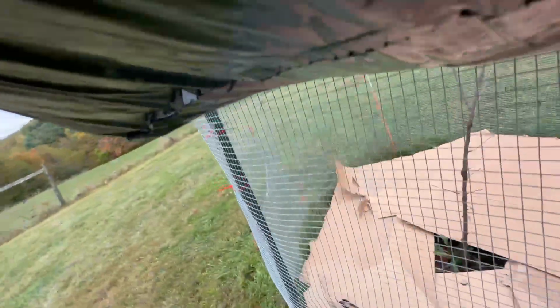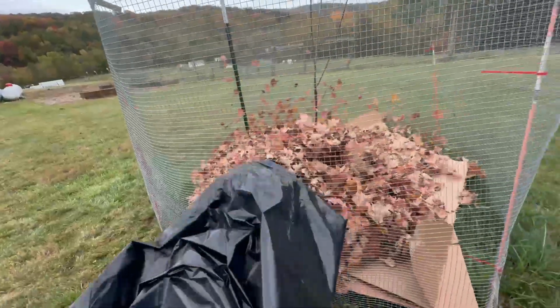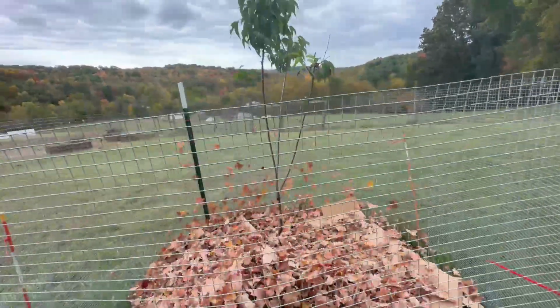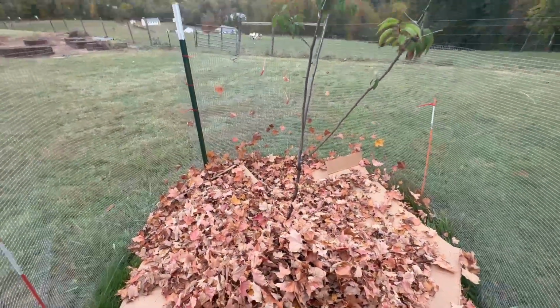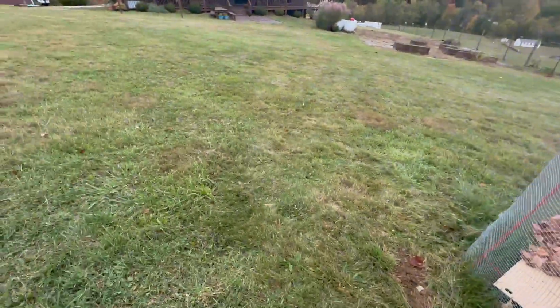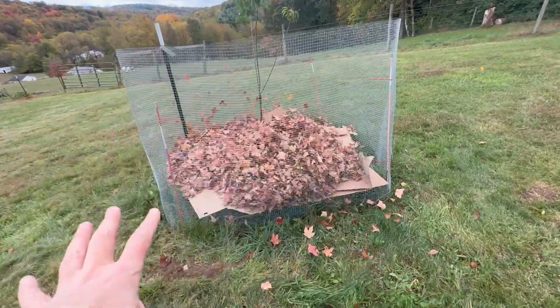I've put down the cardboard. Now I'm just going to dump the leaves in there. And this will give it some protection over the winter time. It needs a little more leaves though. And those will blow around.